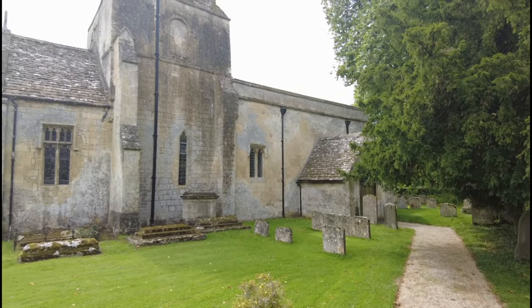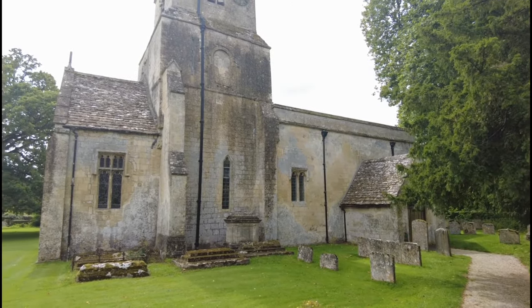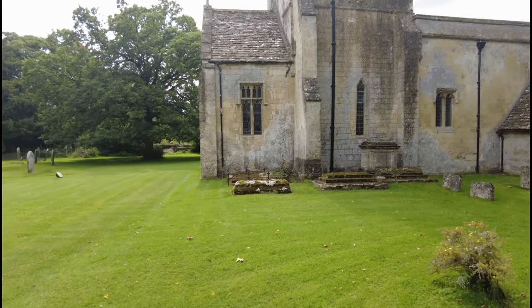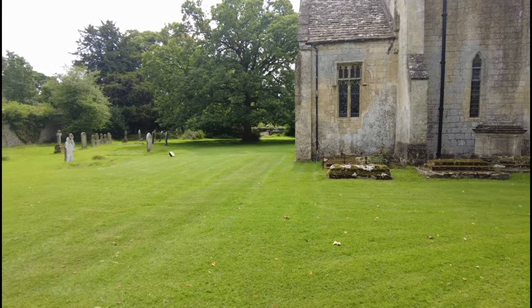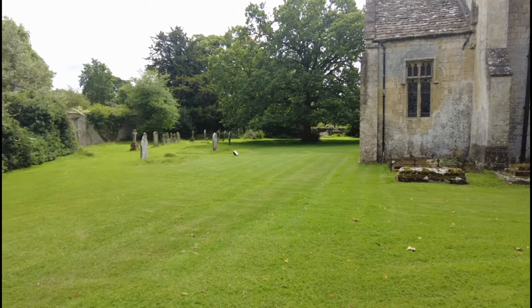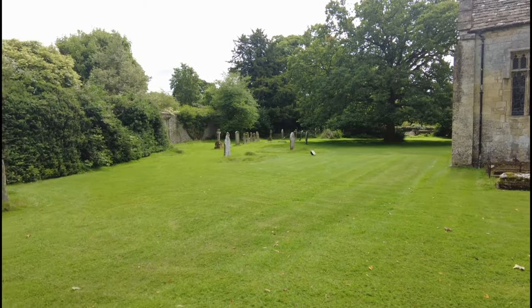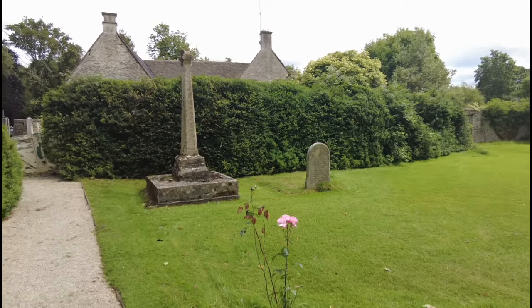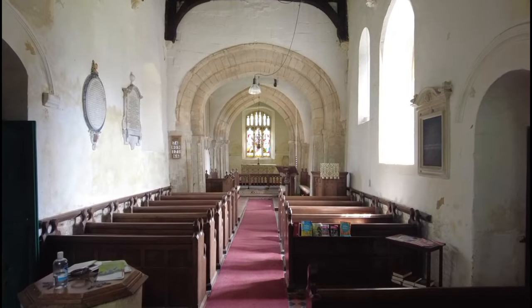Now, one of the most interesting features of the church is the squat central tower, as it was relatively rare for the Normans to build churches with central towers. Certainly there are very few in the Cotswolds. In the case of Coln St Dennis, the tower has remained almost unaltered, with the exception of a castellated belfry. The weight of the belfry later caused part of the east end to collapse.